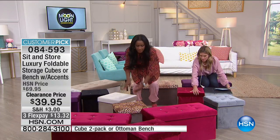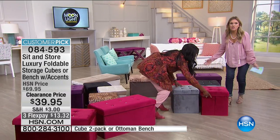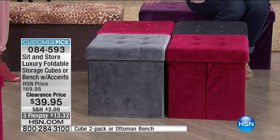Do we have two red? Yeah, let's do two all red. This is a little bit too much fun. Think of the creativity that you could get. You're not only getting something gorgeous and beautiful, I love that.